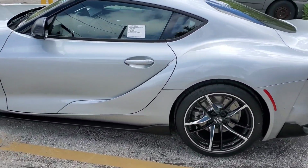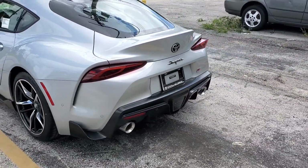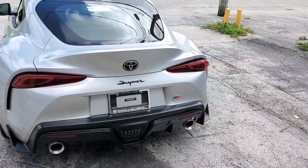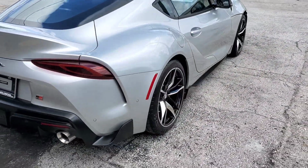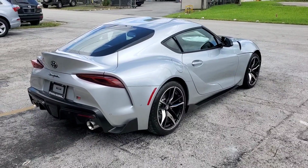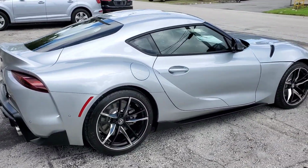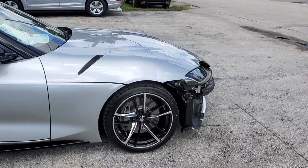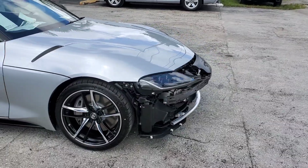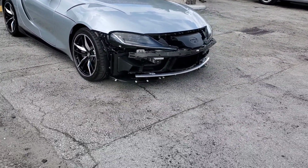If there's a license plate there, I won't go around there. There's no license plate. Oh, Toyota of Hollywood, right here in Miami, Florida. Wow, it's nice. Pretty. Oh my God, that looks really good. So it's still got a dealership sticker inside of it. It seems like somebody probably took it on a test drive or something and hit it.